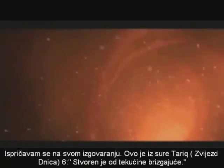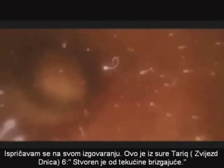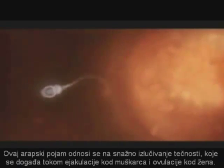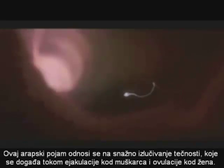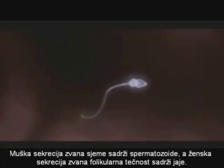The first stage is nutfa, and you'll have to excuse my pronunciation. This is from Surah Tariq 6: He is created from a drop emitted. This Arabic term refers to the forceful emission of fluids which occurs during ejaculation in the male and ovulation in the female. The male secretions, called semen, contain the spermatozoa, and the female secretions, called follicular fluid, contain the ovum.